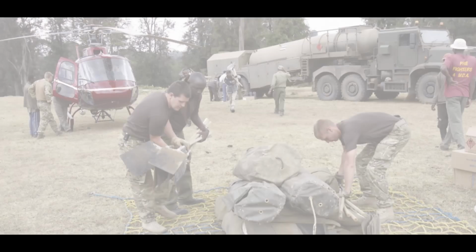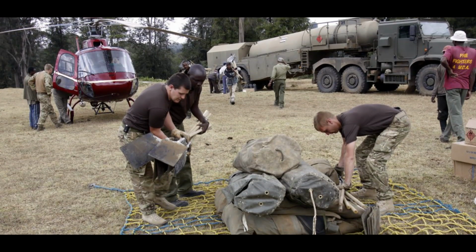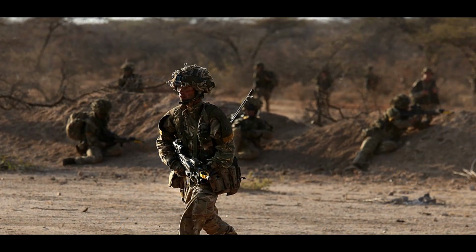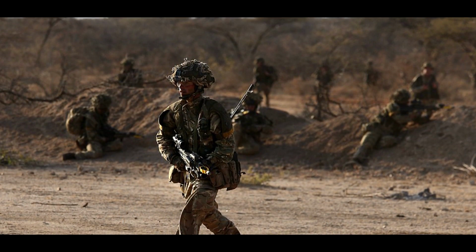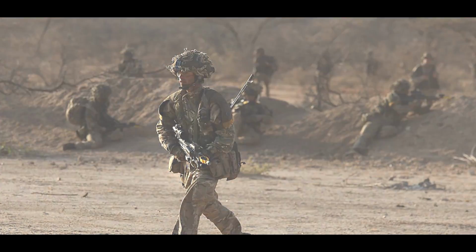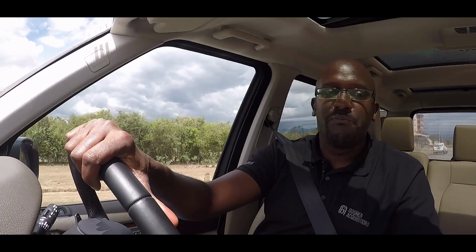And right next to them is a new British Army base, who have contributed a lot to Nanyuki's economy. There's always thousands of soldiers in Nanyuki training and doing joint exercises with the Kenya Army. And this is what they do. So another good reason to be in Nanyuki.